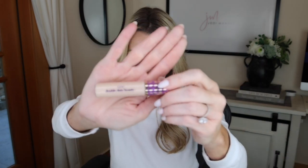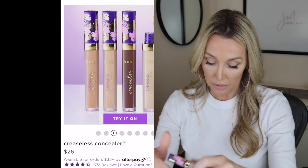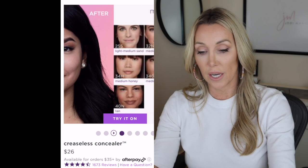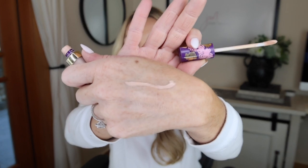This is the color Light Sand, and it is again a full coverage 16-hour wear, and it comes in 35 shades, which is fantastic. The next Tarte concealer that I do reach for a lot is the Creaseless Concealer. This one is 20 in, and it comes in 30 shades and retails for $26. The reason I like this one is because it's definitely not as thick as the Tarte Shape Tape that I just showed you.